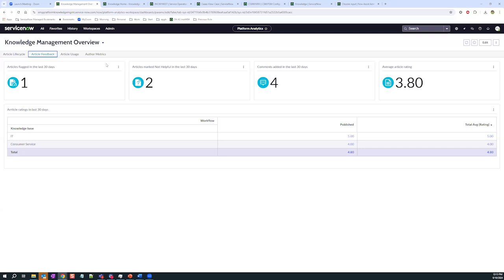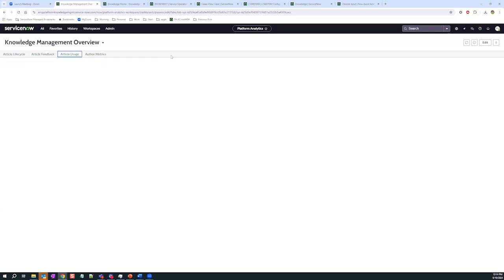We have the average article rating. That's one of the key measures for how we're doing as a knowledge management organization, how articles are getting consumed, used, how easy they are to find, etc. And then article ratings in the last 30 days. So let's trend this and see if we're improving over time.